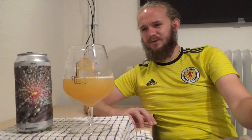This is the Atom, the 2019 edition of the Atom, a 6% New England IPA from Gamma Brewing Company. A little bit more farmhousey than some of the other ones I've had from these guys, but a really interesting beer nonetheless. So yeah, let's leave it at that.